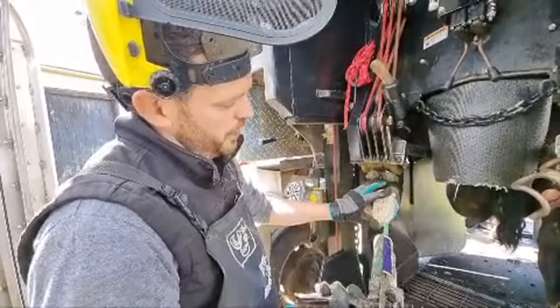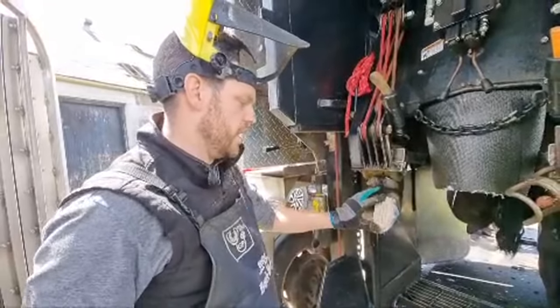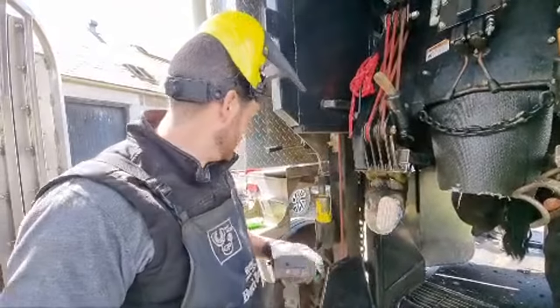So we'll stick this block on here, and then we'll go and trim the front 2 feet just while this is drying, and then we'll put those other two cows back in.